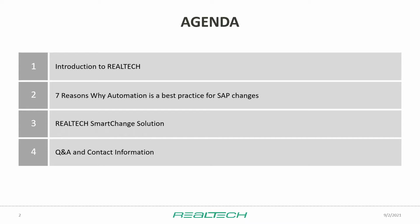Then we'll tell you a little bit about our Smart Change solution and show you a quick demo of how it works, basically an end-to-end automated process from release of your development system into the QA system and into production. And of course, there are workflow approvals along the way. And then we have some technical checks.